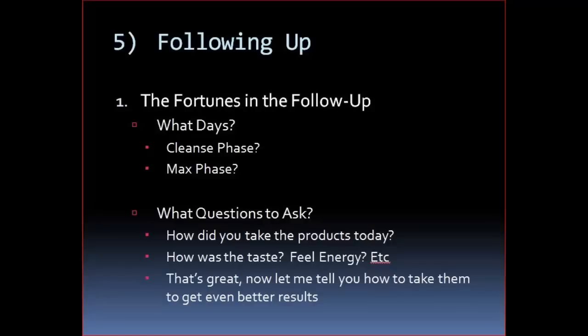And so by day 16 or so, we're trying to talk to people about what decisions they've come to in terms of what they're going to continue with.